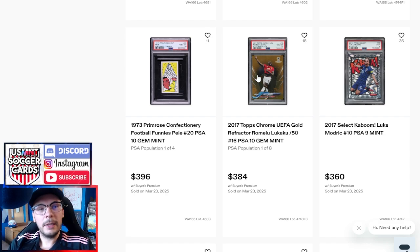Speaking of decent sale, I think this was a decent sale. Romelu Lukaku out of 50, PSA 10 goes for nearly $400. Pop 1 of 8, which compared to the other ones we've seen is pretty high. Probably speaks to the Manchester United collecting base out there, so good on you there. Of course, the Chrome collectors as well.